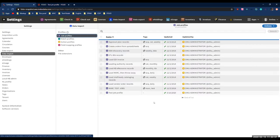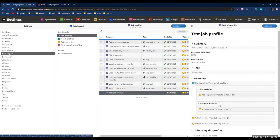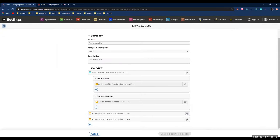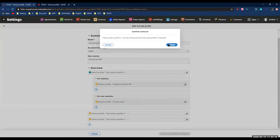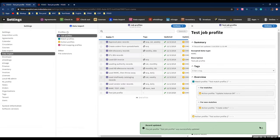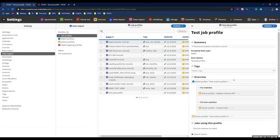And I'd also like to add that we can correct our tree. For example, let's unlink this action profile, confirm unlinking. We see that the action profile was removed from the tree. Now let's save. And yes, the view details screen is also updated. So that's it from me. If you have any questions, please ask.